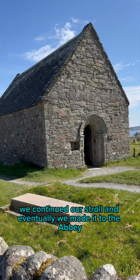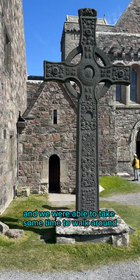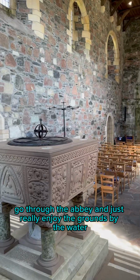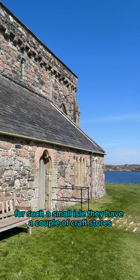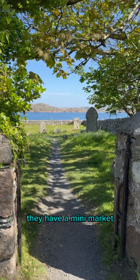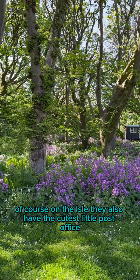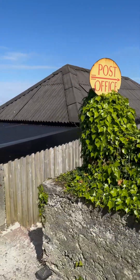We continued our stroll, and eventually we made it to the Abbey, and we were able to take some time to walk around, go through the Abbey, and just really enjoy the grounds by the water. For such a small isle, they have a couple of craft stores, a mini market, and some hotels and restaurants and a pub, of course. They also have the cutest little post office.